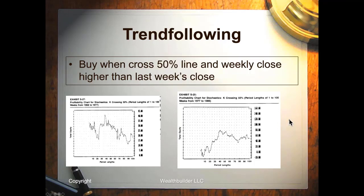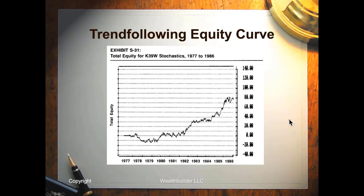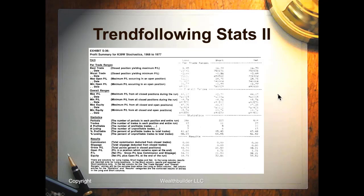Let's carry on. So here's the equity curve. If you did that technique that I just mentioned, buy when it breaks above 50 and a weekly close higher than the previous week's, that's a nice looking equity curve. We had one drawdown up here at the very beginning. Looks like we lost about 10%. We went sideways for a year or two, and then we rallied strongly. These are all the statistics. It's boring.